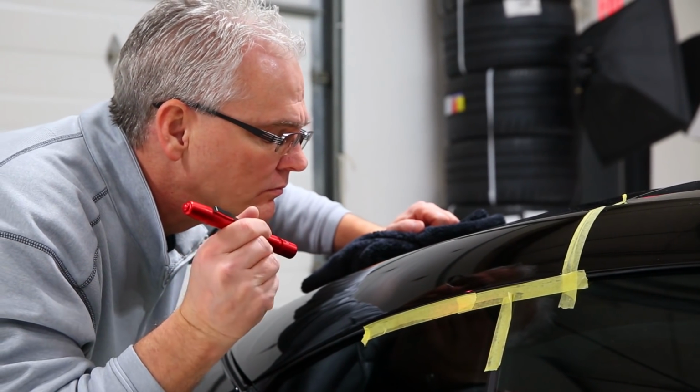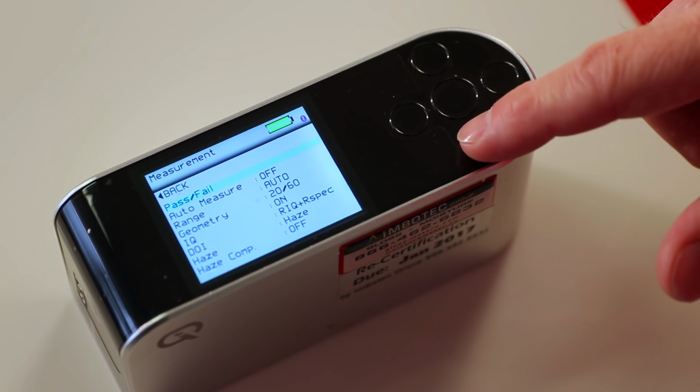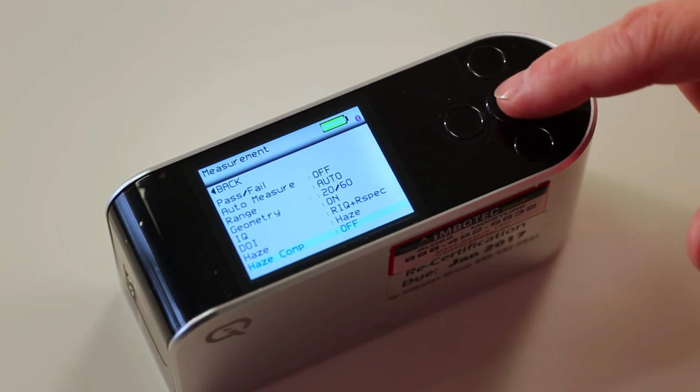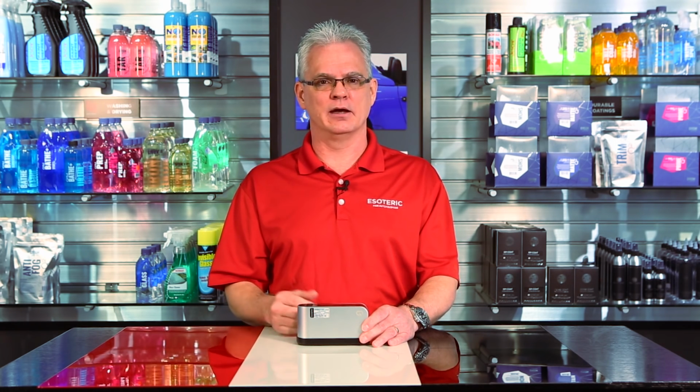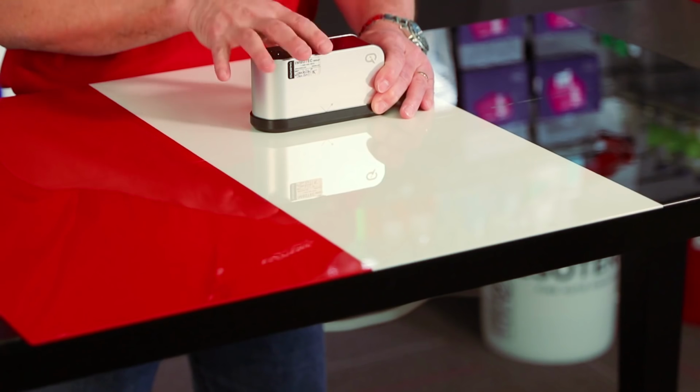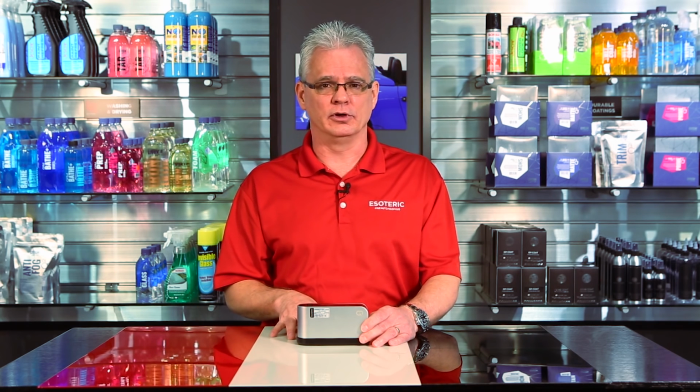We've seen a lot of work out there that from afar it looks good, but you get up close to it and you can see that haze is remaining. This will measure that. This also has a compensation adjustment in it, so if you're working with a high metallic paint, it can throw that number off. You switch over to haze compensation and it's going to calculate accordingly, so it's not throwing that number off. So you've got a wide variety of measurements that you can do with it, depending on what area you're working on, what you're looking to get out of it. But in the end, you've got the ability to get quantifiable results on all of the polishing that you're doing.